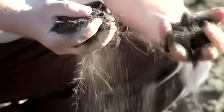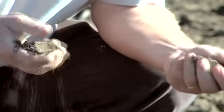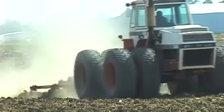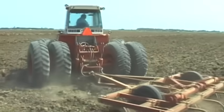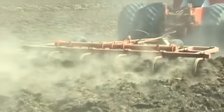Farmers want to plant their crops in the best soil with the most nutrients. To prepare soil for planting seeds, a farmer uses a tractor to till the soil. Tilling mixes up the topsoil so the nutrients are near the surface.